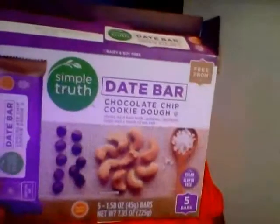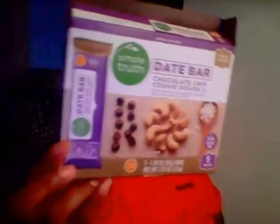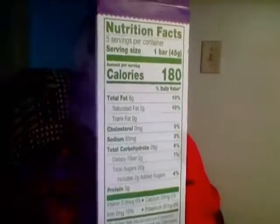Oh, and these were good too. These are another Kroger markdown. And these are delicious. Yum. Yeah, these are one of the cleaner nutrition bars. They're delicious. A good treat. Or a snack. Now these were good too.